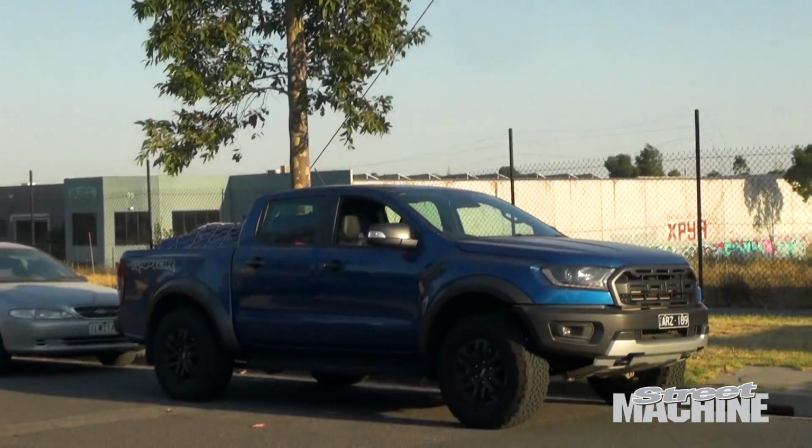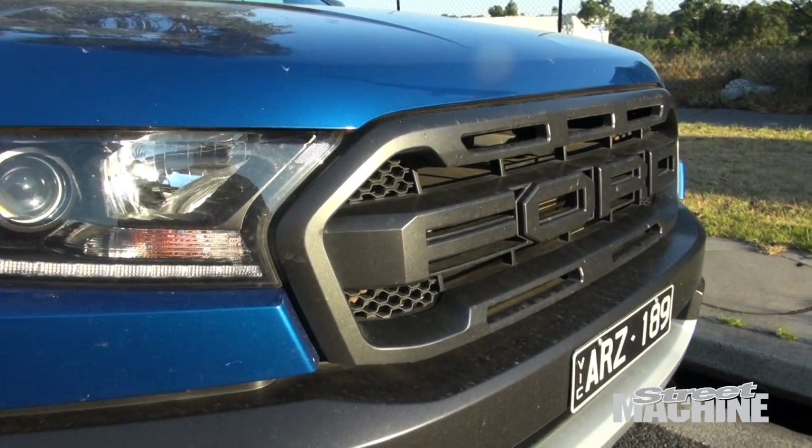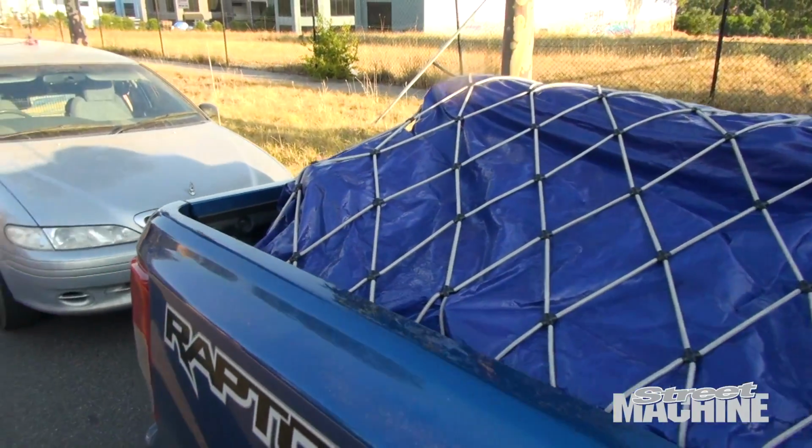Okay, so it is 8 o'clock in the morning, Saturday morning. The boys are packing the car away in the trailer, so we're about to head out to the salt. We're heading over in style in the Ranger Raptor, but it is a major undertaking to get out to the salt.